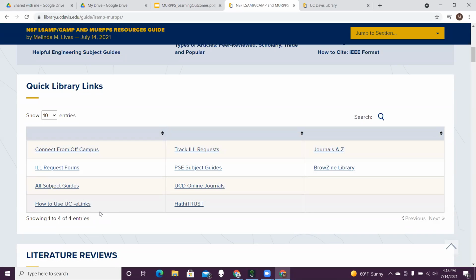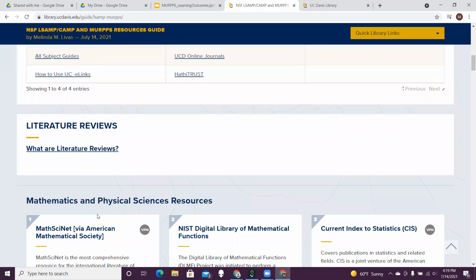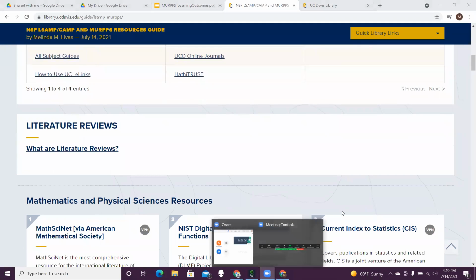Interlibrary loan requests are requests that you make, let's say hypothetically, when there's a full text article that you can't figure out how to get access to. If you put in an interlibrary loan request, our department is really efficient and will get that to you as efficiently as possible. My rule of thumb is, when you start your research, start a little ahead of time, because you want to give other departments enough time to get a resource if you really need it.